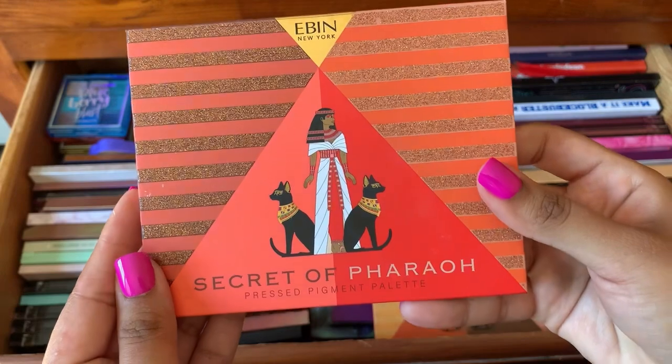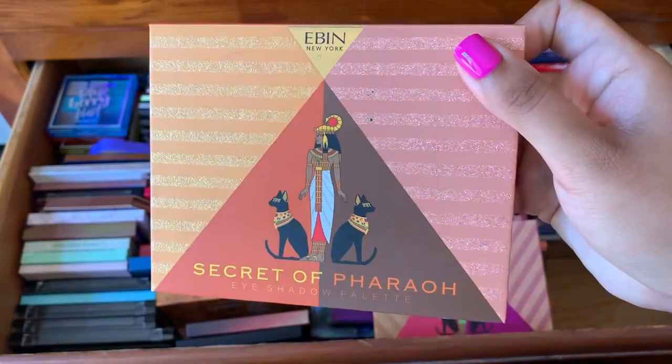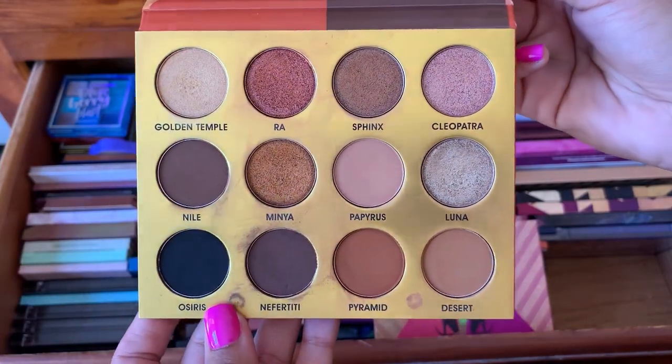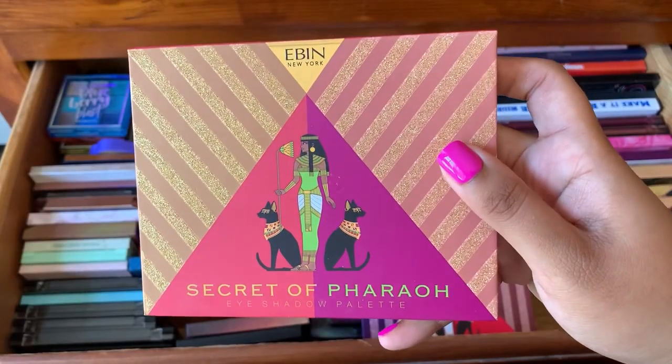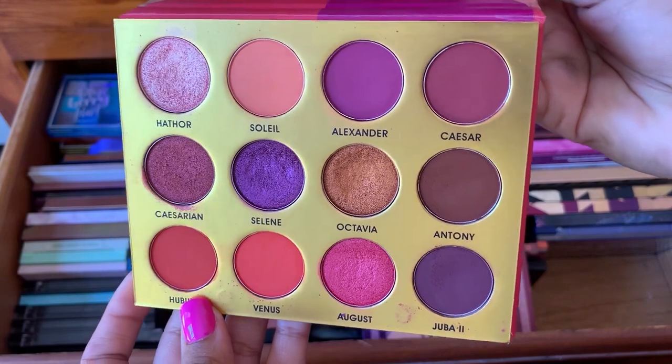Starting off with the Coral Oasis palette. Take a look at that one. We have the Golden Empire palette. Definitely one of my favorite palettes. Comes with more everyday tones. I love their formula, as I mentioned. Next we have my #1 favorite, which is the Cleopatra's Love. This one, as you can see, comes with more purple tones.